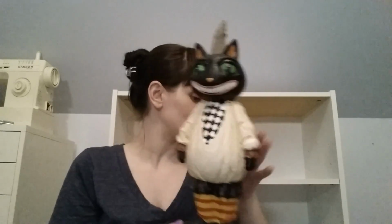They had a couple of pumpkin ones there, but they were big and they had a hollow head to stick candy in. I was looking for something small, so he'll fit perfectly. He's my new favorite Halloween decoration.